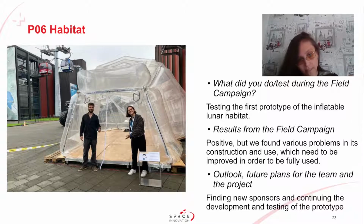Our first big test was on the field campaign in Lucerne. You can see on the picture left how it looked. In general, we can say that we are satisfied with the results we achieved during the campaign. However, many problems arose during the testing of the prototype of the habitat, which we will solve from now on.